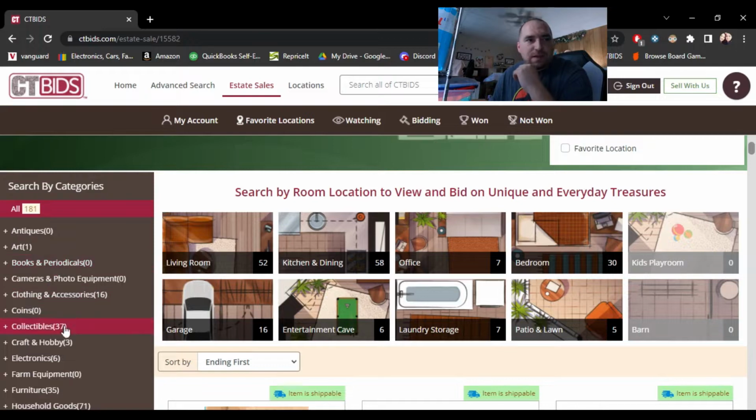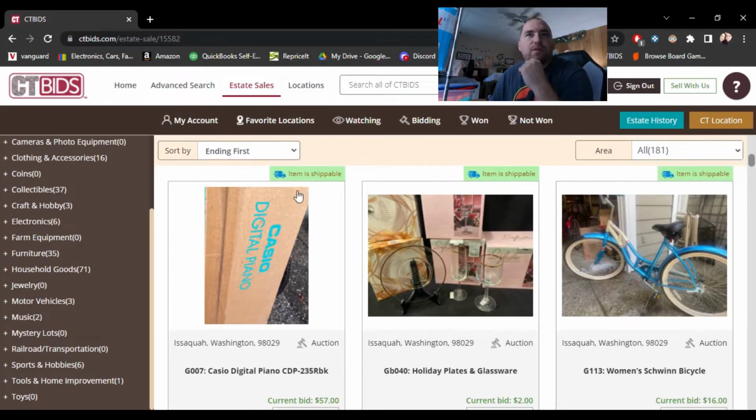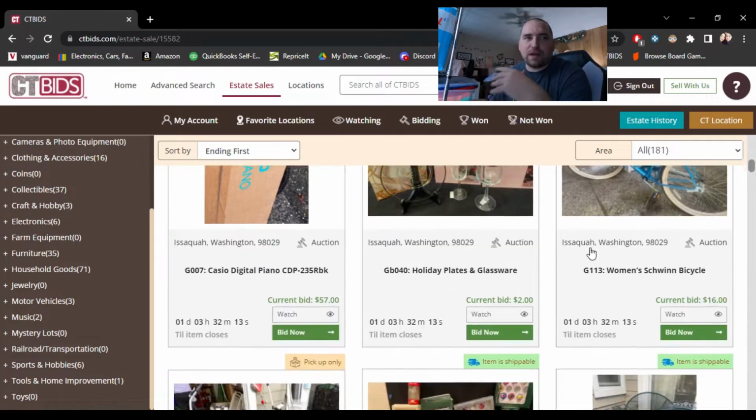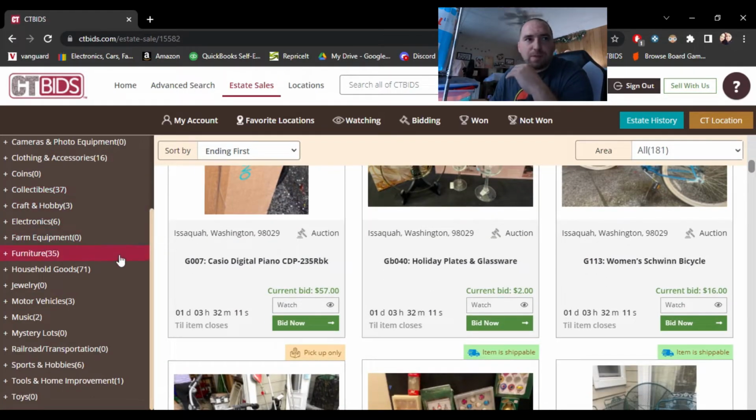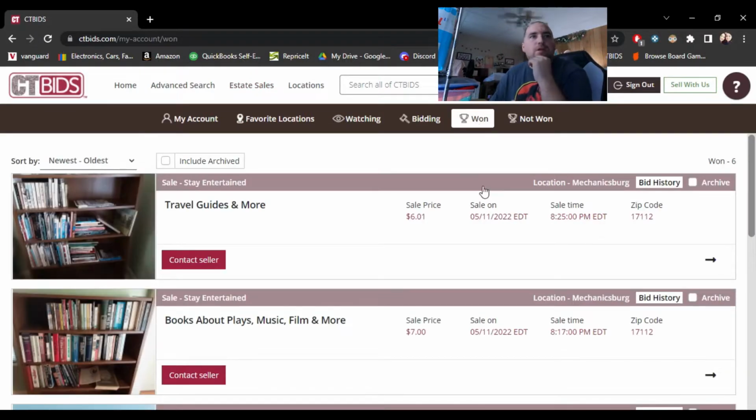Everything they have is listed, and then you'll see here some of them are shippable. So some of these things could be bid on by somebody that lives anywhere in the country. Those ones, you're probably going to run into a little bit more competition on. But let me show you the ones that I actually won here. So we're going to go to the one tab. You see here, I won 6 of them.